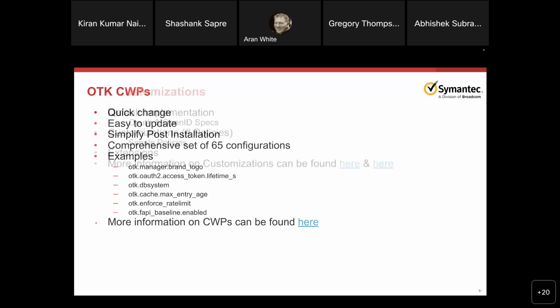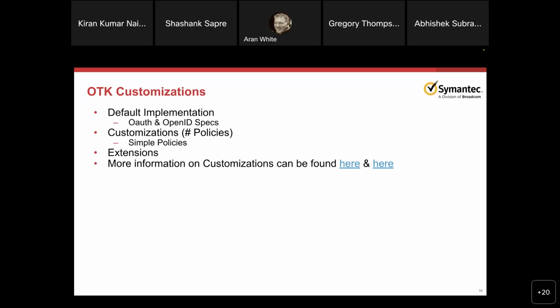Okay. And second is customization. From OTK, we implement OAuth and OpenID specifications, and that's a default implementation. There are so many things that can be done beyond, and so many things that need to be configured. So these can be done using customizations, popularly known as hash policies. These are simple policies which can be written in policy language, configured, and used by customers.